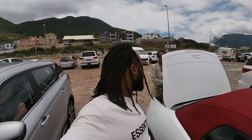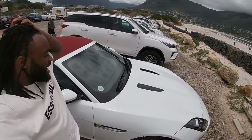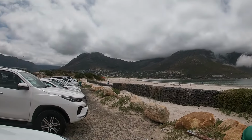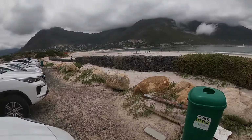So we've just, what's it called? Hout Bay. So we've just done our first stop, which is at Hout Bay. Oh guys, this car is beautiful, honestly. Such a beautiful car. So we are literally just, let's make sure this is locked, because in this country, boy, fam, I don't trust no one.